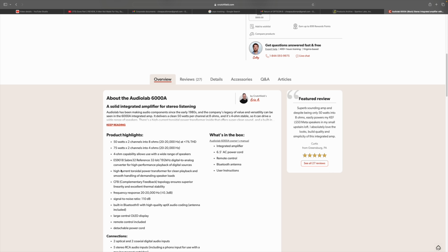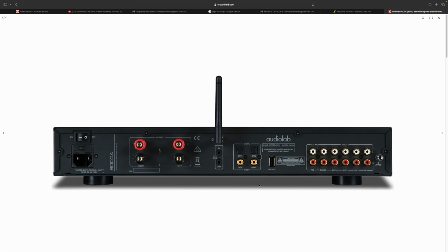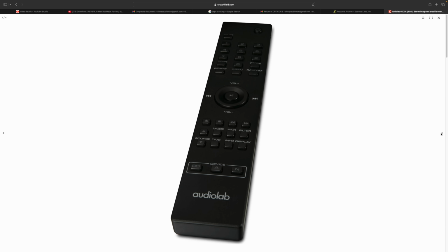50 watts into 8, 75 watts into 4, Sabre 9018, which is an older DAC, but it's a very good DAC. Toroidal transformer on the inside, 2 opticals, 2 coaxials, 3 RCAs in, plus a phono stage. Then you have a preamp out, and it looks like this can be used as a straight power amp. Only 1 pair of binding posts though, and Bluetooth. I think a lot of people like this. You got a remote control too.